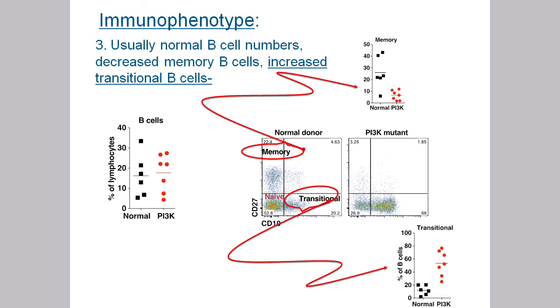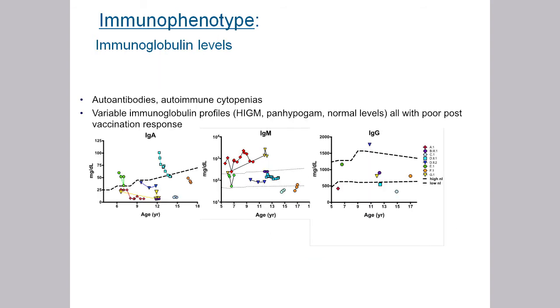They have a loss of memory B cells, as you can see there, PI3 kinase mutant. This doesn't have this population here, but has expanding transitional cells, which are not supposed to be in the peripheral blood circulation in that quantity. So premature B cells are leaking out from the bone marrow, and they do have low immunoglobulins, as you can see here. This is the low normal level for IgA for different ages, and then IgM and IgG.